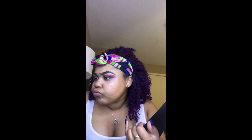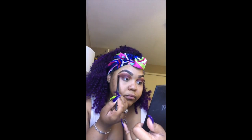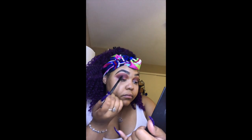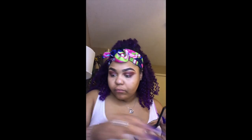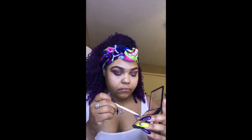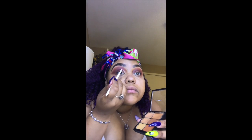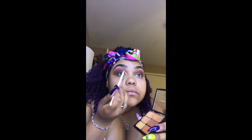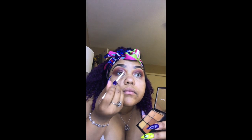So you see me going back in with another color. I'm also using my James Charles palette here. And I'm going in with some more color just to deepen it up a little bit more. And also in between there, when you're deepening it up, don't forget to blend out those harsh lines between your eyebrow bone and the actual eyeshadow itself, okay? Don't forget to blend that out. It's important. Blend, blend, blend, baby, blend. Okay, let's get back to what we're talking about.